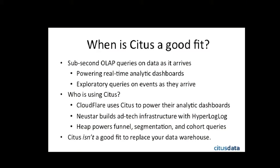You can also think of Citus as extending your data warehouse with real-time capabilities. For example, Neustar uses Redshift as their data warehouse, and they'd like to augment it with real-time ingest and real-time querying capabilities. For that, they use Citus alongside their Redshift deployment.